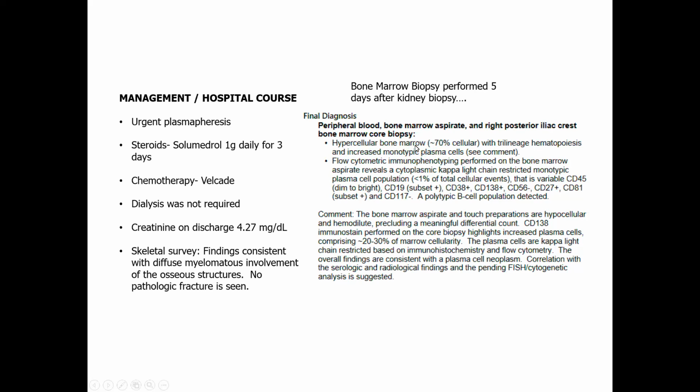but basically a hypercellular bone marrow with increased monotypic plasma cells. And the comment, we'll skip down. The overall findings are consistent with the plasma cell neoplasm.